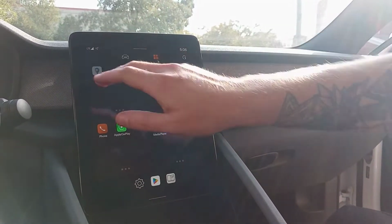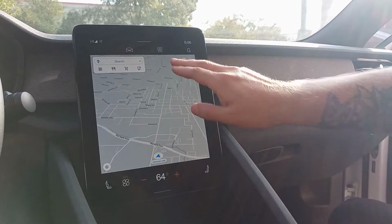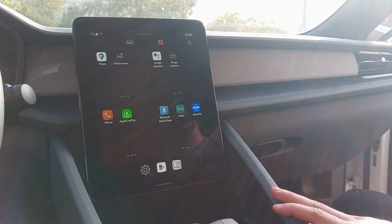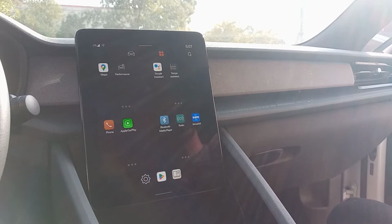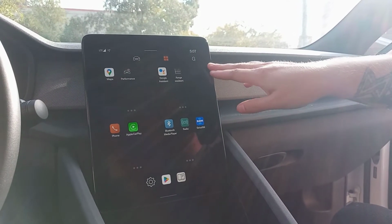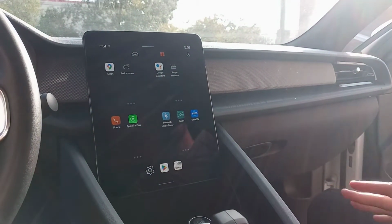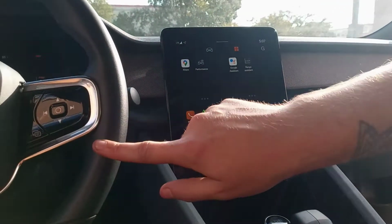You got maps. That'll load. And you got your Bluetooth player. Like I said, it has Apple CarPlay and Android Auto. It has to be wired though. And you can set up different profiles, just like you would a Tesla, for the seat position and the mirrors and the steering and everything, except the steering wheel is a manual adjustment.